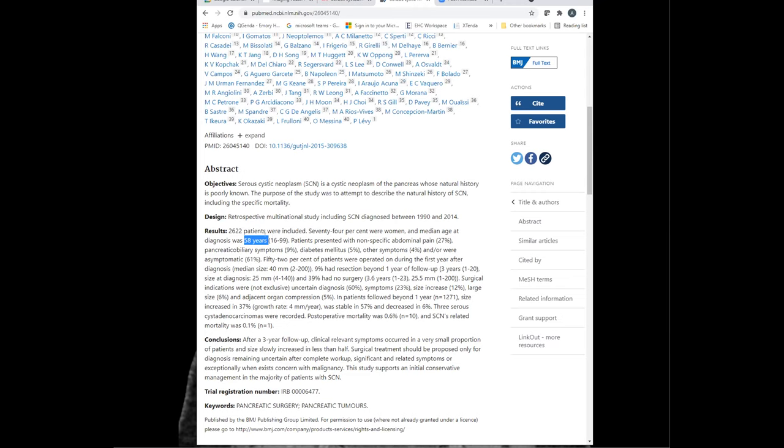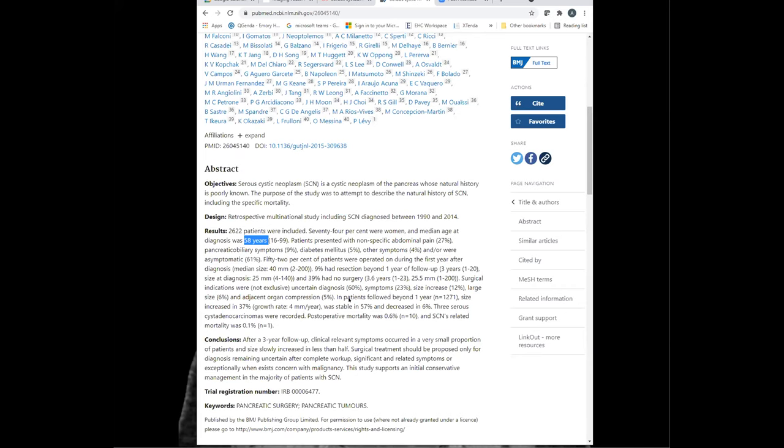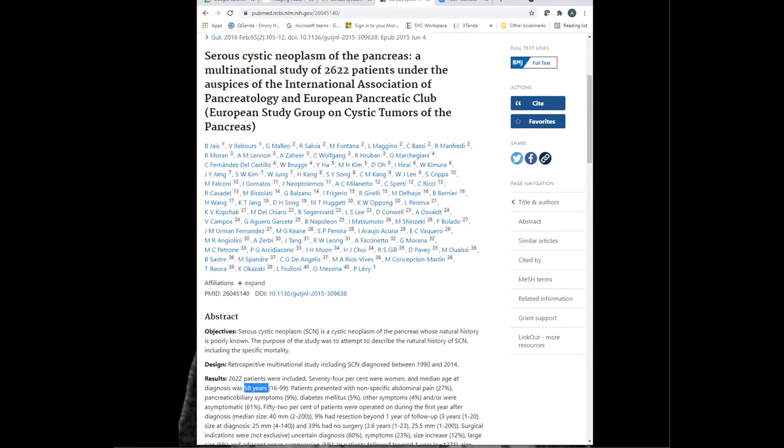So don't always think that it's just a grandmother. These can be younger patients. And in my case, my patient was in her 20s. And then there is a female predominance. It's basically 3-1. And out of these 2,622 patients, three of them developed a malignancy. And of those three that developed malignancy, it's also unclear if it could be a sort of collision lesion where, you know, an adenocarcinoma combined on top of a serous cystadenoma. So extremely low rate of malignancy, if a rate of malignancy even does exist.